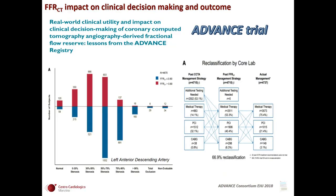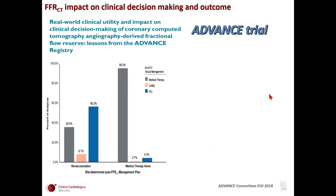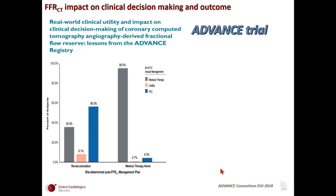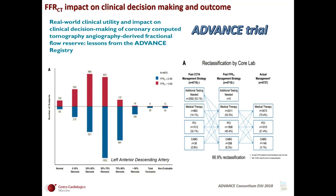But more important is the FFRCT impact on clinical decision-making and outcome. The ADVANCE trial is the largest registry at the moment published using FFRCT, more than 5,000 patients, in which we demonstrated that when you do just a CT scan, the majority, 53% of these patients evaluated with CT alone, usually need an additional test to take your decision. But if you perform FFRCT analysis in this population, of course, you don't need additional tests, and the majority of these patients are referred to medical therapy. This means that we have about a 66% rate of reclassification when you introduce FFRCT on top of the CTA.